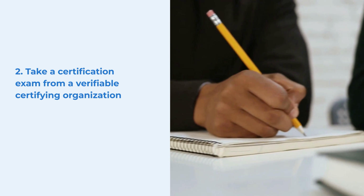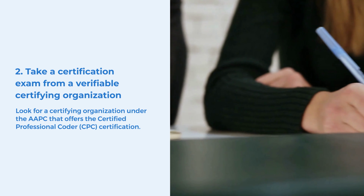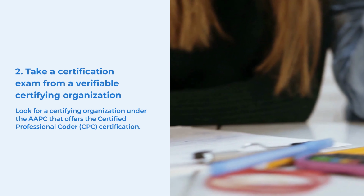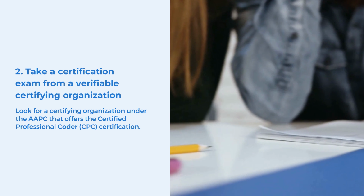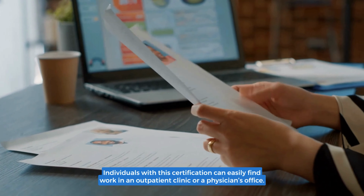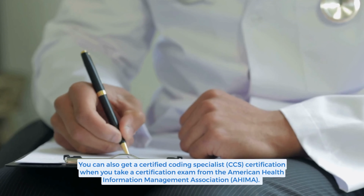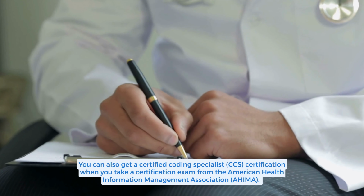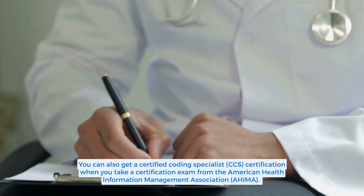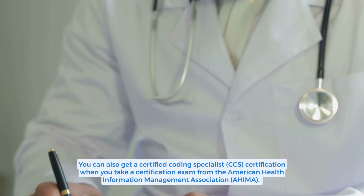2. Take a certification exam from a verifiable certifying organization. Look for a certifying organization under the AAPC that offers the Certified Professional Coder (CPC) certification. Individuals with this certification can easily find work in an outpatient clinic or a physician's office. You can also get a Certified Coding Specialist (CCS) certification when you take a certification exam from the American Health Information Management Association (AHIMA).